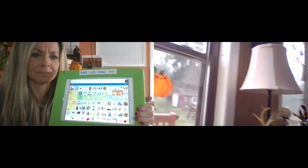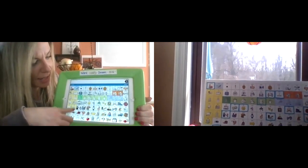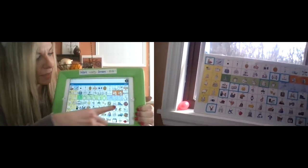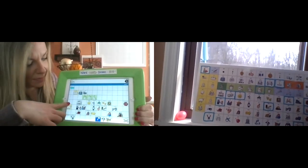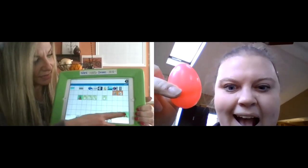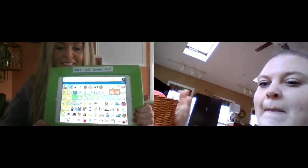I wonder what would happen if I look out the window. Okay, let's wait. Stop. You see it? Yes. Where? On it. How cool. It was next to the cardboard. Found it. I'm going to put it in my basket.